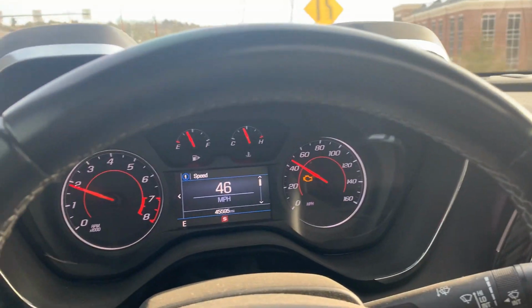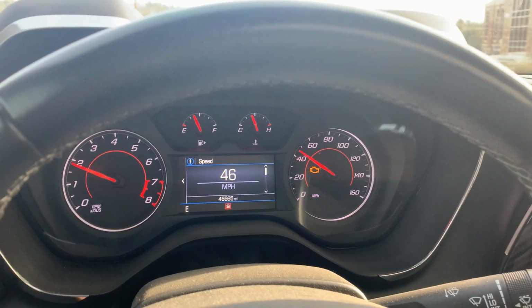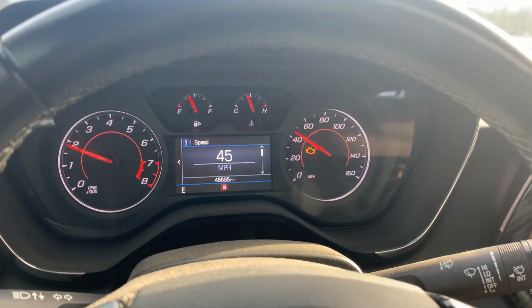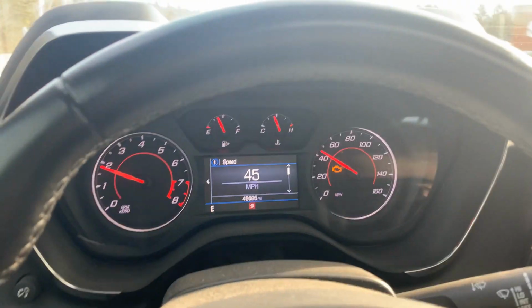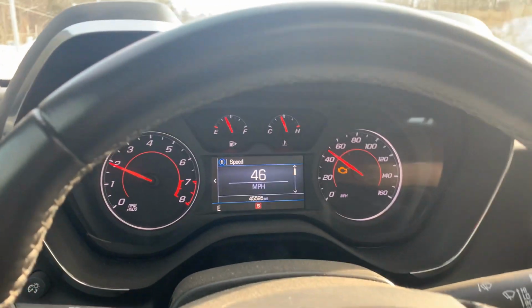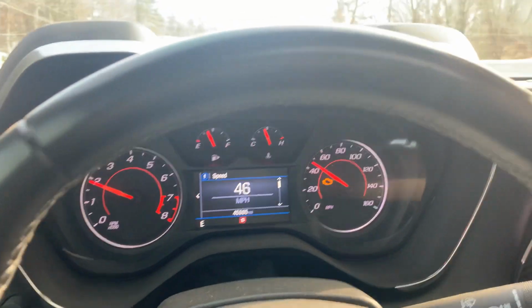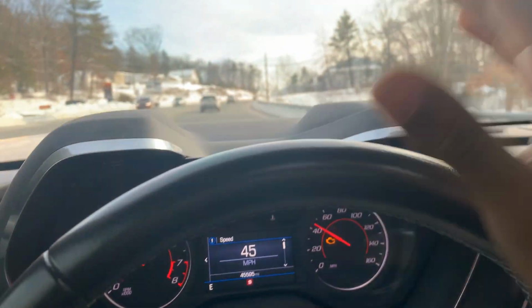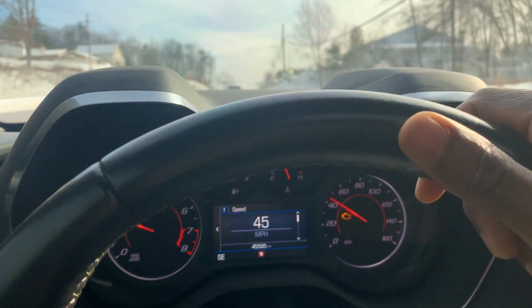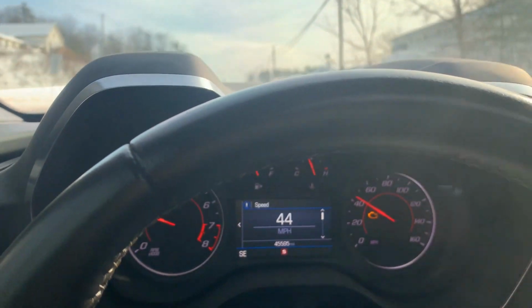If you didn't see my video about this car being dyno tuned, I got it tuned at JK Tuning. It was dyno tuned, and it made about 330 wheel horsepower and 370 wheel torque. I haven't even broken the limits of this car yet, to be honest, but I still want it to be faster, you know what I mean?